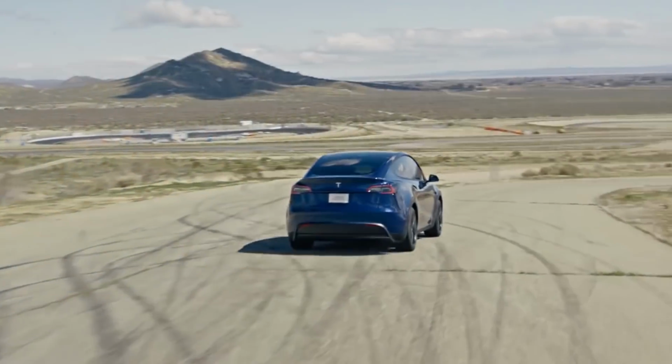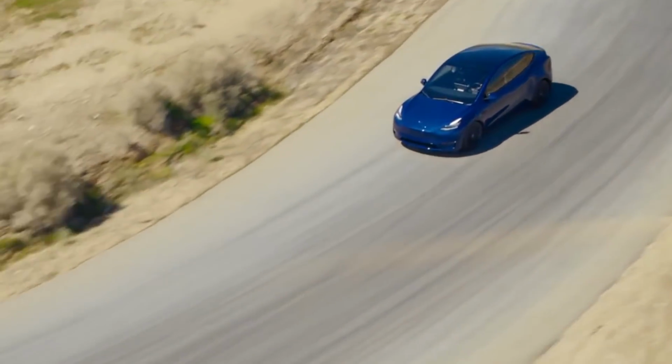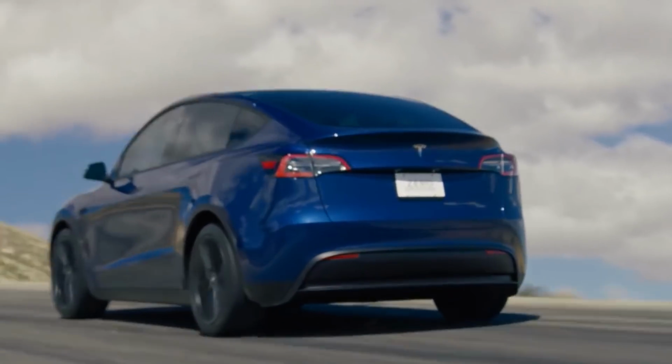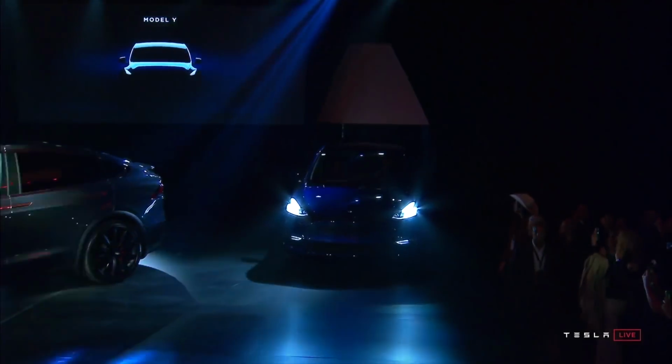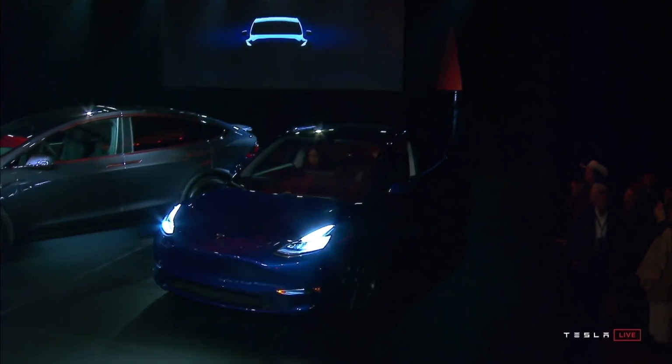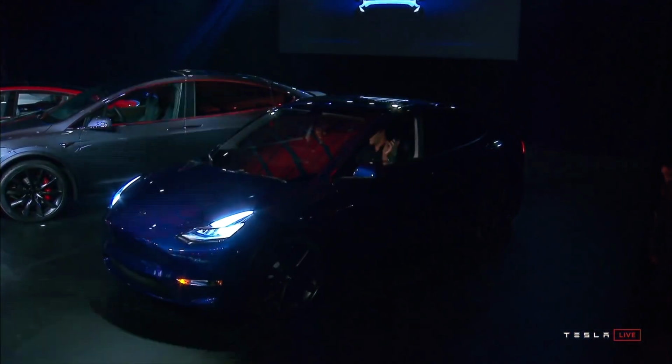$56,990. Currently, the Model Y is for sale in 2 variants, the Model Y Long Range All-Wheel Drive and the Model Y Performance. The Model Y Long Range All-Wheel Drive model starts at $52,990, and the Model Y Performance with the Performance Upgrade Package has a price of $60,990. Sometime next year, Tesla will make a standard range Model Y available for somewhere around $40,000.